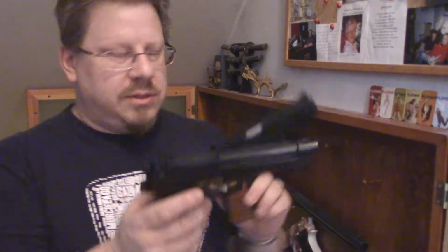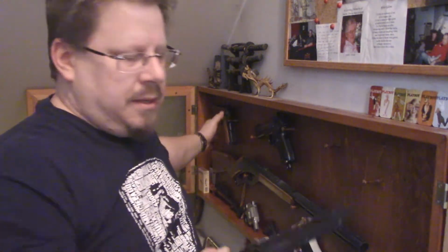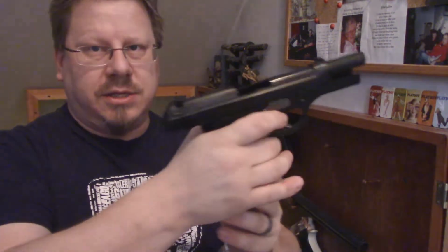These just say detailed replica. Who made these? Daisy. So the same company that makes a lot of the BB guns made these. And these are airsoft now. Very cool. Same thing again. Same shells on this one, the plastic shells with the little white balls that get pushed into the end of them. And it's the same type of thing when you shoot. It ejects the shell just like the real thing.